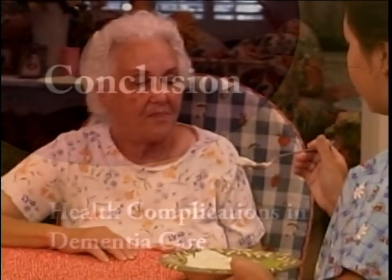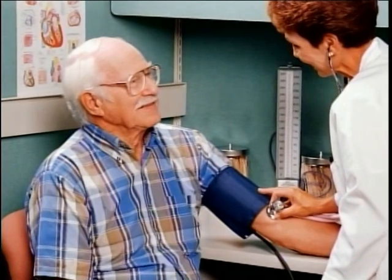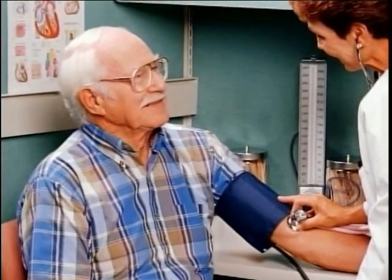Your role in caring for residents with dementia is invaluable. By monitoring for these potential health complications and intervening appropriately, you are performing truly life-saving acts. Much success to you in caring for your residents.